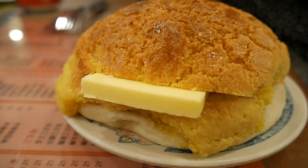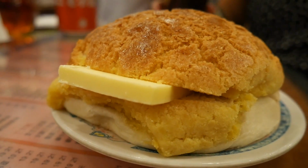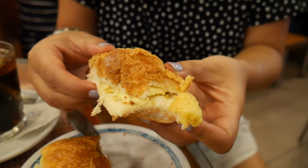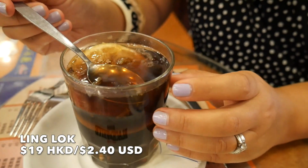Oh yeah, this is the perfect afternoon tea. The bun is very sweet, so buns in Hong Kong tend to be on the sweeter side. The dough is very sweet, that crust on the top is very crumbly, very crunchy, sweet as well. And then you've got that thick hit of butter, really creamy and a little bit salty. Perfect combo.